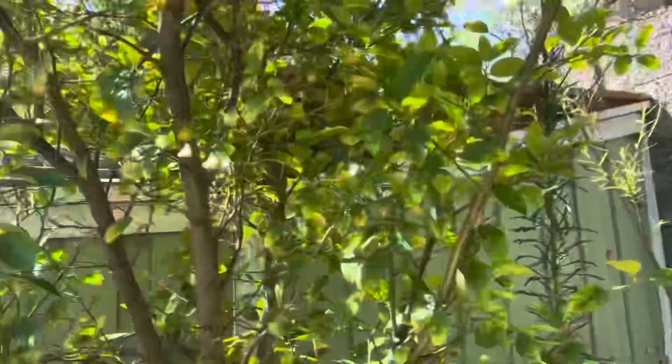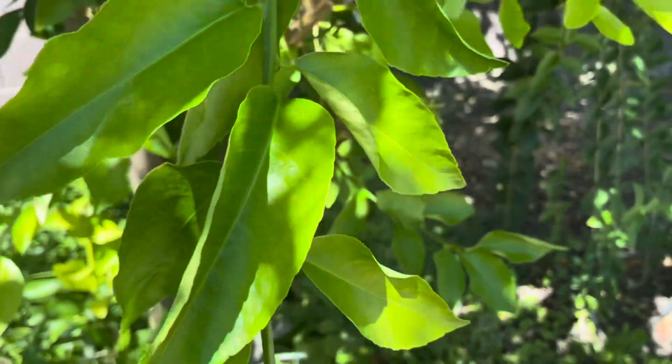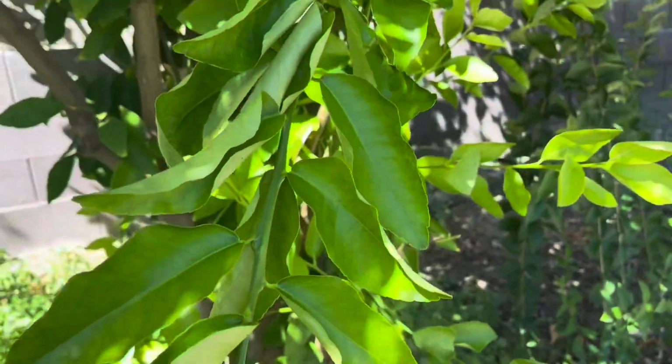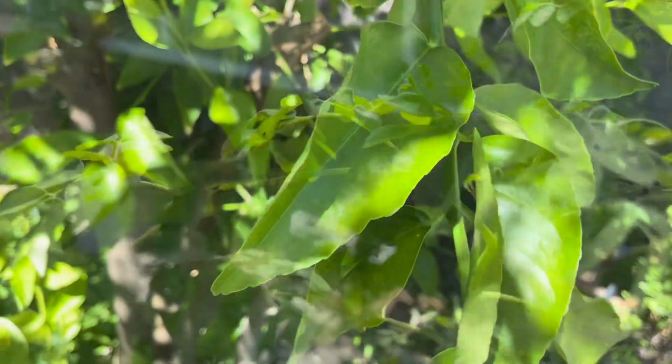So I don't want to miss these ones. These are the lime trees and I use the leaves in some recipes, like I make chicken curries with it and it adds so much flavor. So I don't want to avoid these ones too.